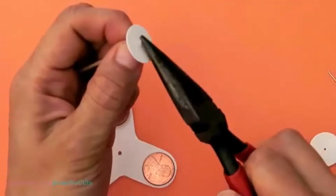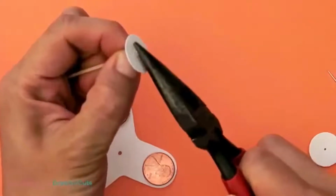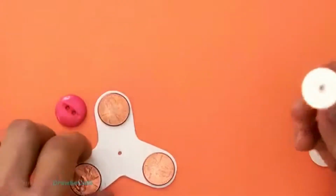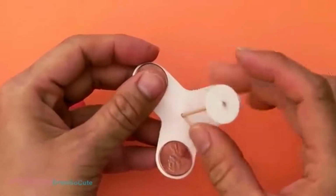So I'm just trying to flatten that back in a little bit so that it doesn't poke out as much. And so now you have this nice little piece right here. And what you want to do now is to take this and fit it through right here.